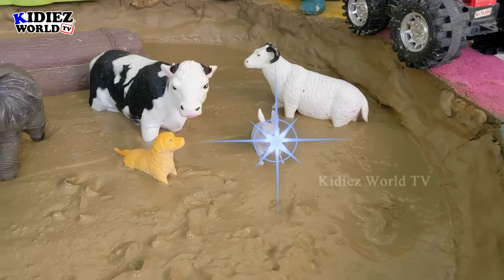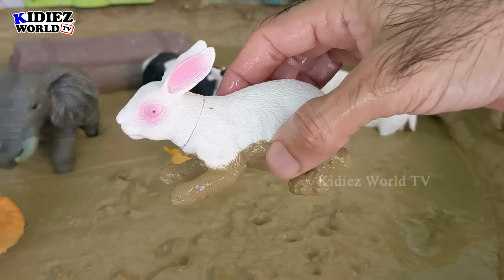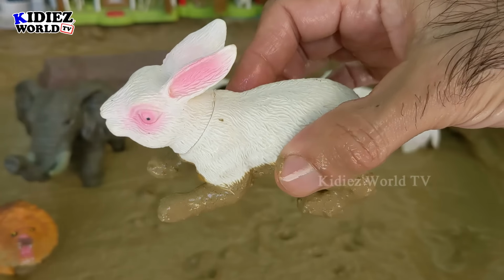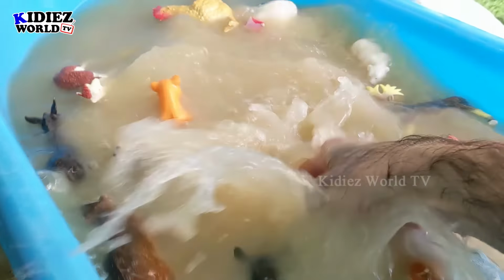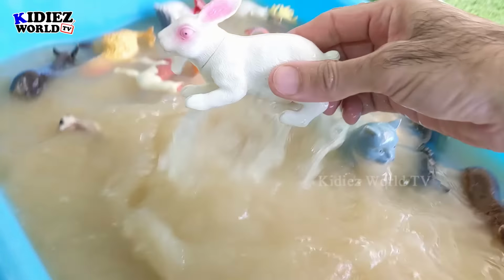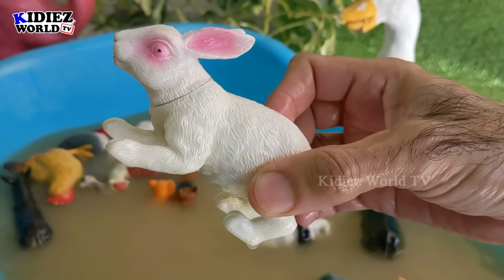Let's check out the next one. And the next one we have is a rabbit. A very cute little farm animal rabbit. Let's wash him. Wow, here we go. Rabbit is clean.